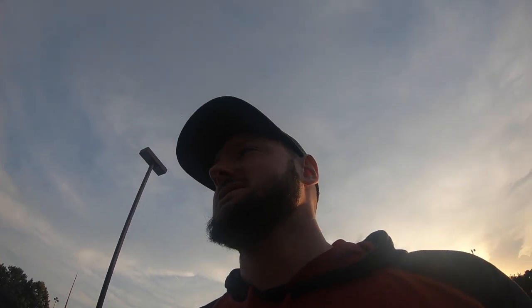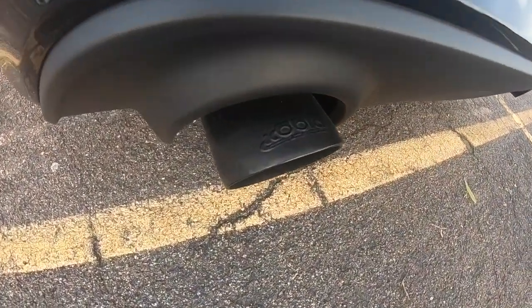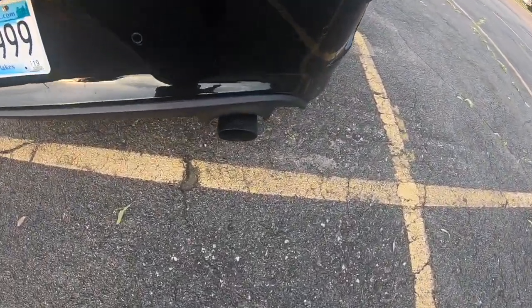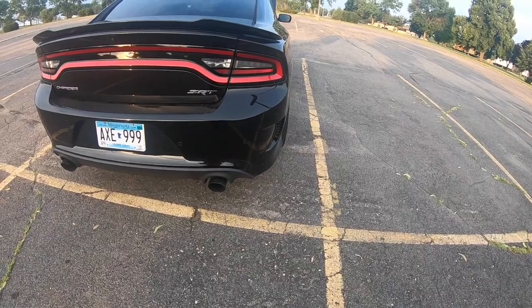After everything was said and done, with the tune, intake, pulley, and damper, and I actually forgot to mention, I got exhaust too. I got Cooks long tube headers with catted Cooks, and all the way back to the back end, Cooks too. So we'll check it out here. I got the black tips too, which was one big nice mod. You can kind of see it there. These come out a lot further than the stock ones. They poke out pretty far compared to the other ones.